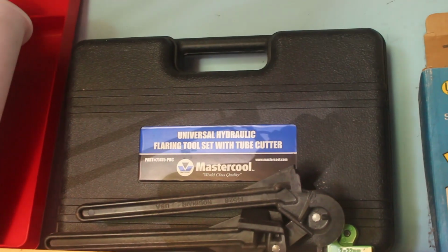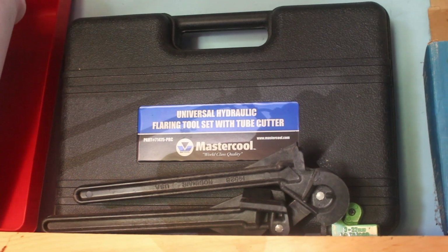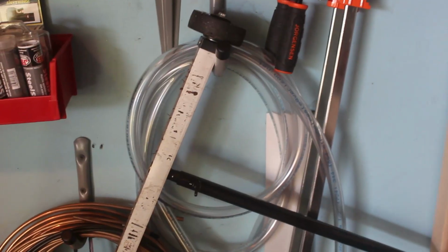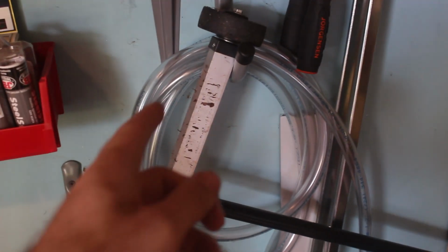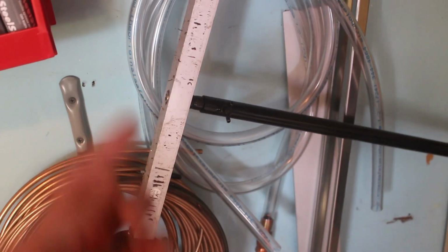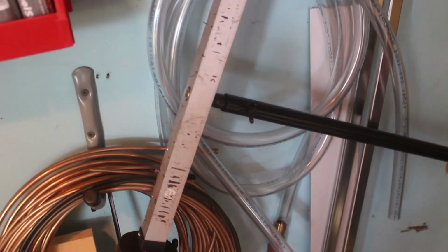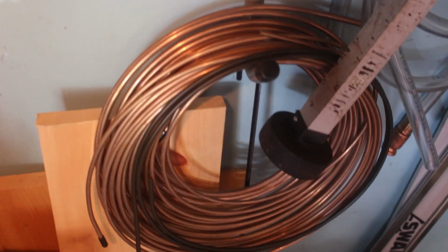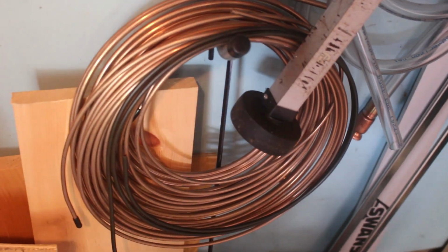These are the shop towels I like. There's my brake flaring tool. I don't keep it at work because I don't have room for it and I don't really need it there. Hanging on the wall I have some safety siphons, some magnetic pickup tool for picking up stuff on the ground. This is my stock of brake line. It's mostly copper because it's a lot easier to use.